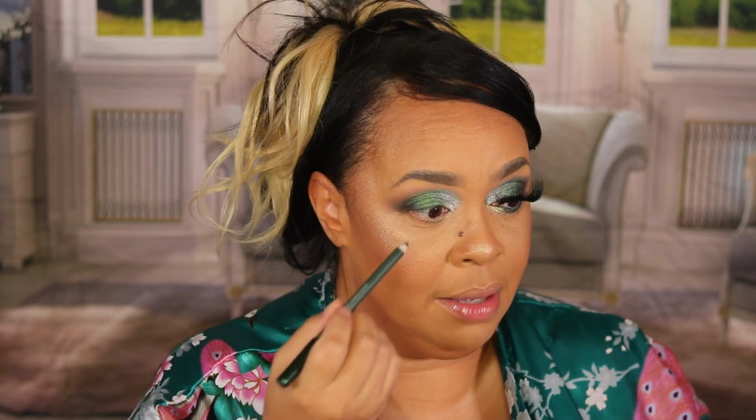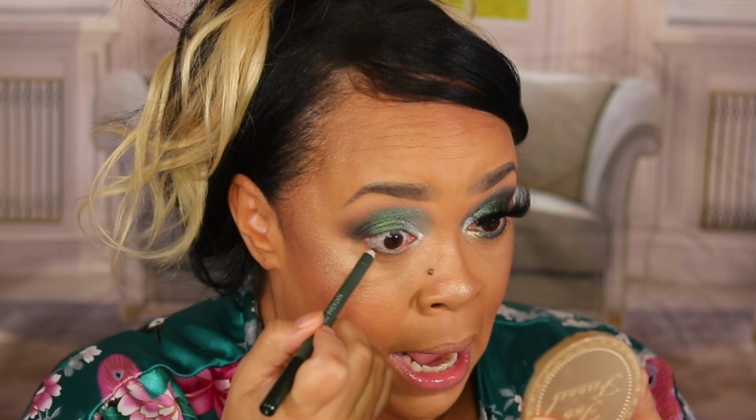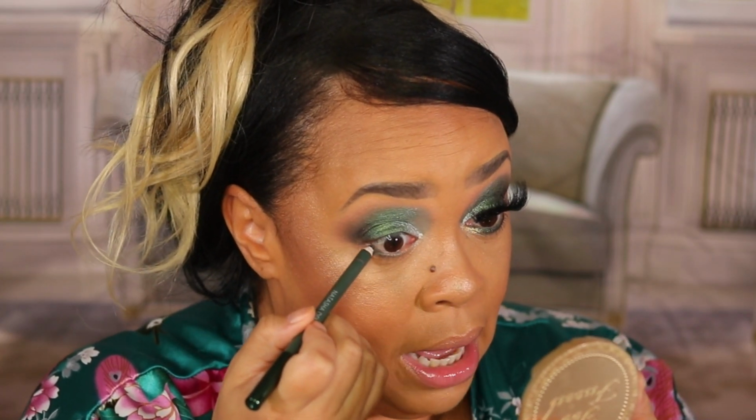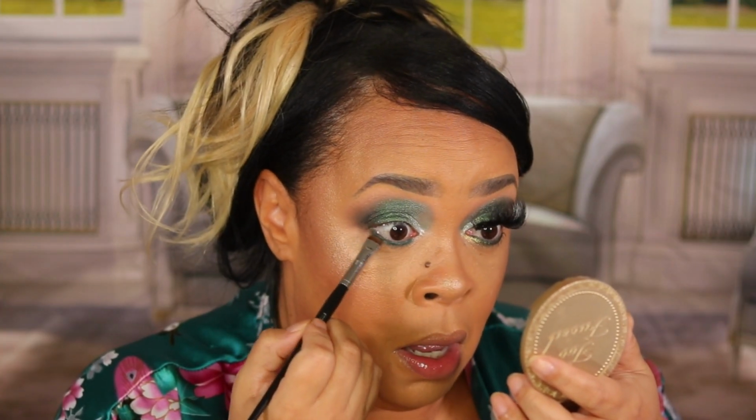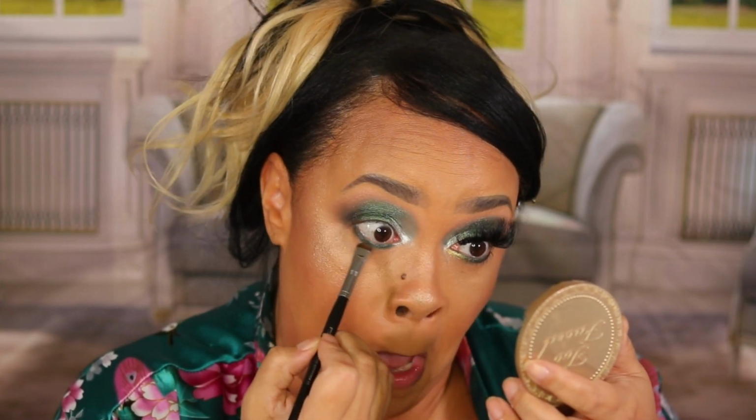Okay, so we're going to take this eyeliner by Natasha Denona, and it is a green eyeliner. I can't tell you the name of it, but you know Natasha Denona's eyeliners are off the chain. We are going to go in with that. Even though I'm lining my inner eye, I'm going to drag it down, and then I'm going to buff it out with the transitional shade Cocoa Truffle. I'm just going to kind of smoke it out a little bit.